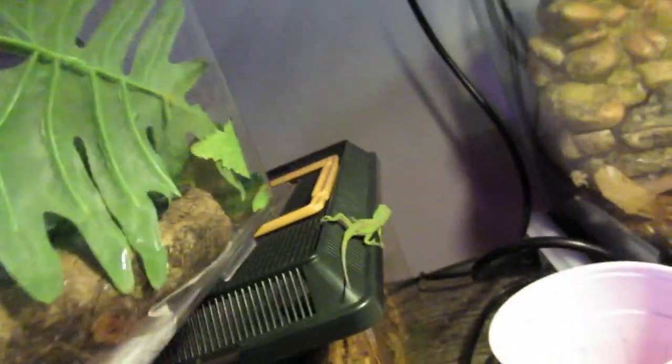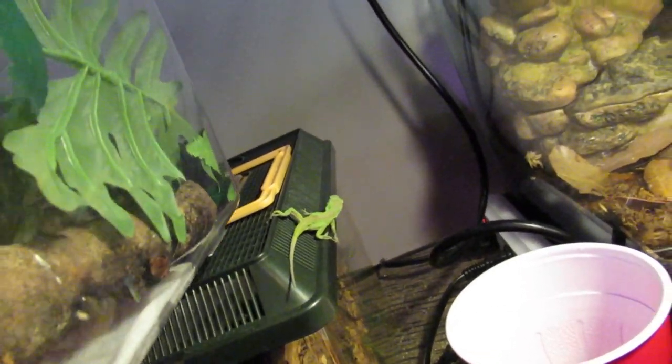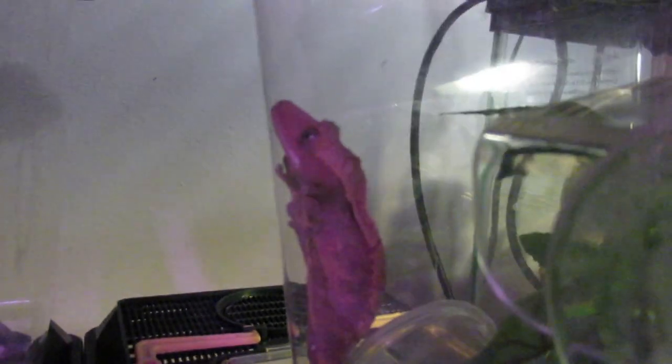This one is Floop. He is... Oh no. This one's Floop. This one's Phoenix. I apologize. I fed him the other day. And I forgot, hello, random anole. I have this issue where my anoles are escaping out of this tank, but I'll get into that in a second. Anyways. There's Phoenix. She's adorable.